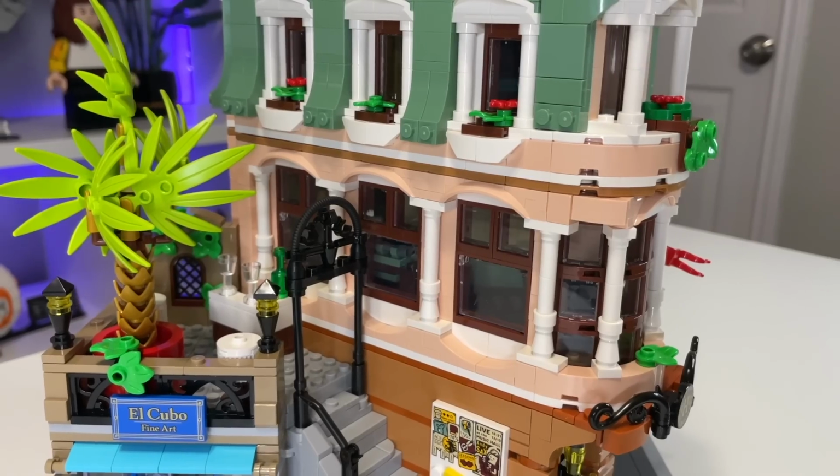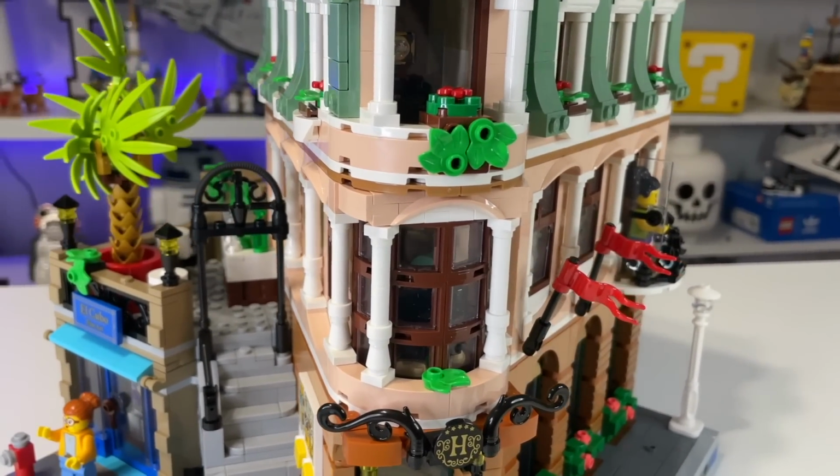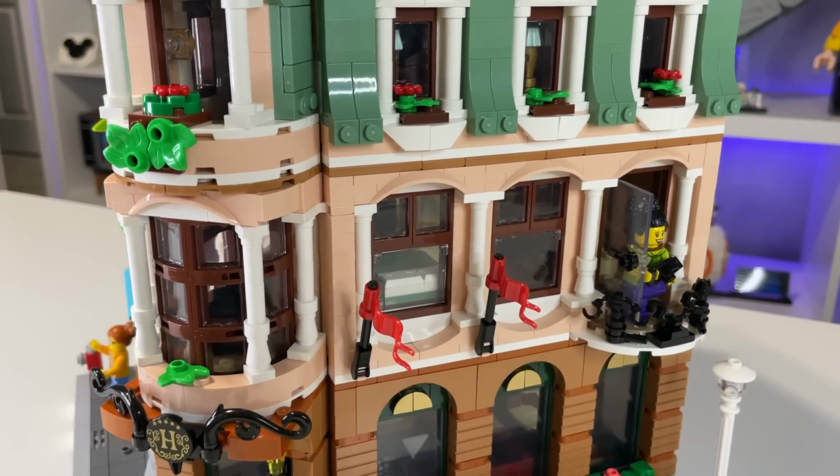The brick color of this level is mostly a pink tone that I personally would not have chosen to be paired with sand green and the nougat on the first floor, but I'm pleasantly surprised how good the colors work together since it's so neutral.